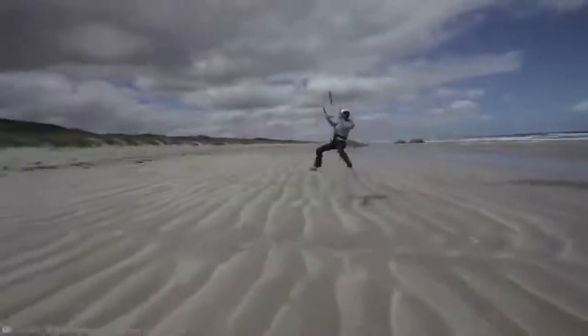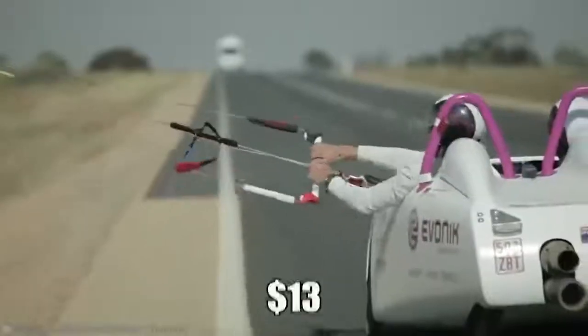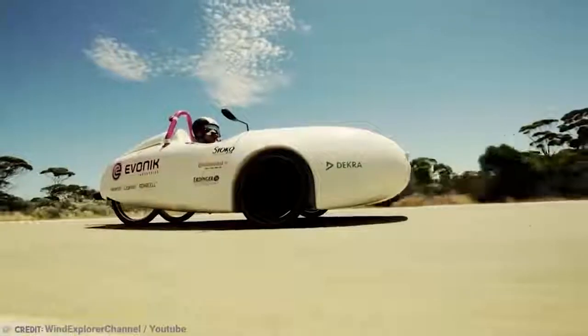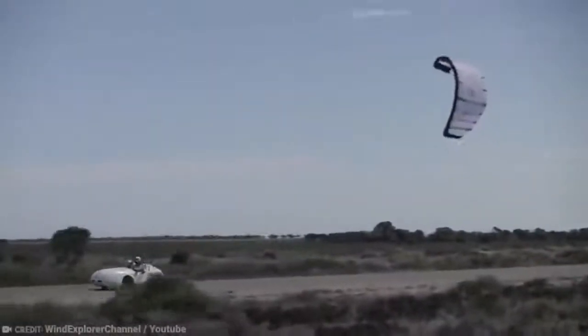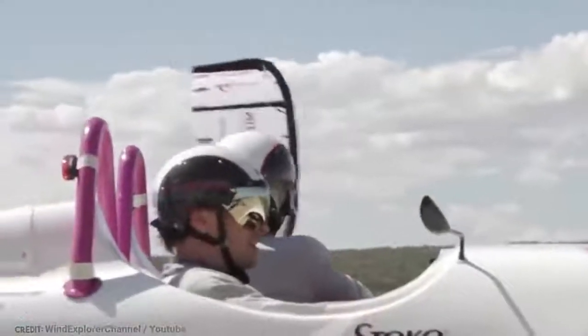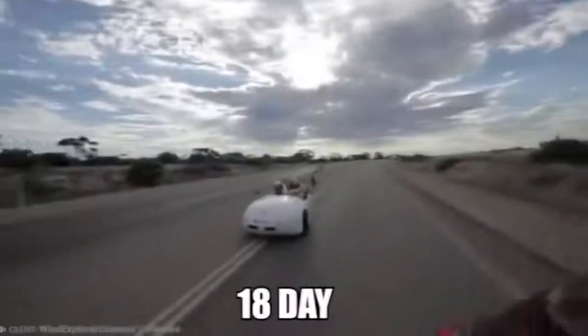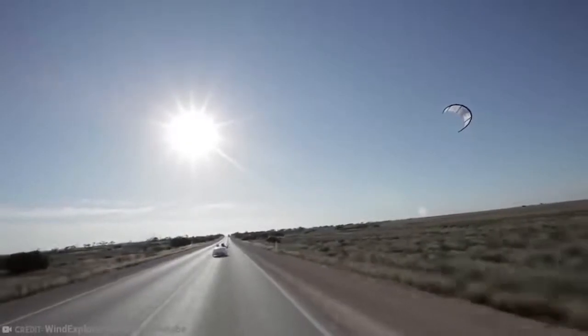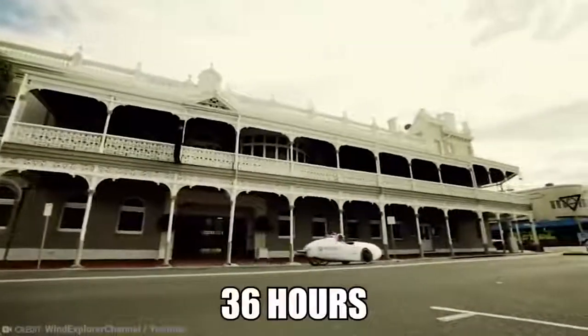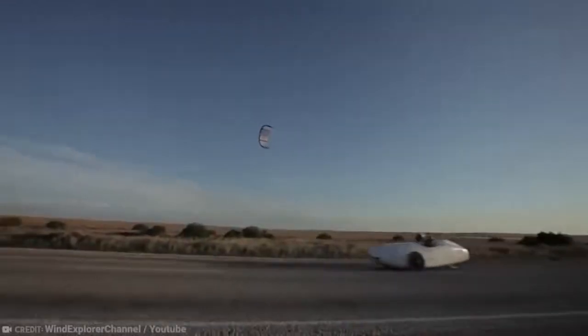Traveling 3,107 miles, the TV host and engineer from Germany spent just $13, and it wasn't even on fuel. The pair traveled across Australia from Albany to Sydney in a lightweight electric vehicle called the Wind Explorer. The car was powered by the wind with electricity generating wind turbines as well as kites. The 18-day trip broke many records, including crossing a continent with a wind-powered vehicle, the longest distance covered in a vehicle like it in 36 hours, and covering the most distance on land.